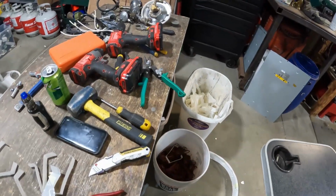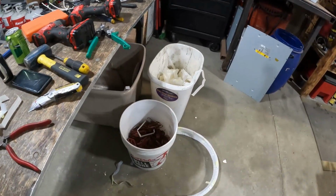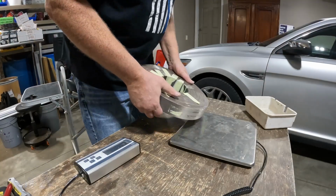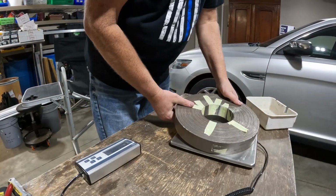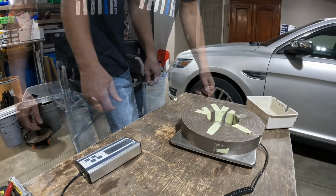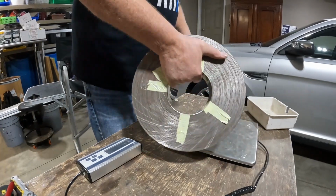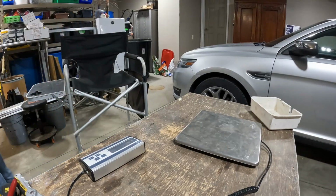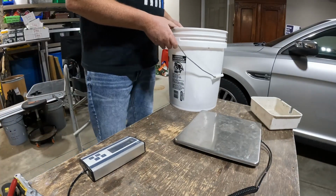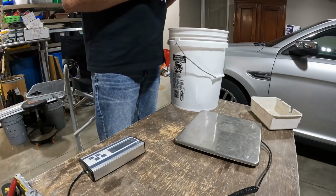That's how much copper we ended up with. I'm going to bring the scale over here. We'll see what we ended up with weight-wise. Oh, geez. 45 pounds. That does not bode well. That means there isn't as much copper here as I thought. Is there only 5 pounds here?